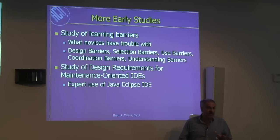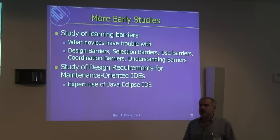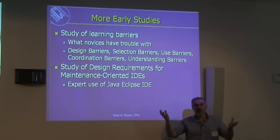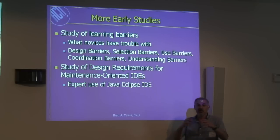And so what is it that people have trouble with? We came up with a model that describes all the different barriers that people have learning to program, very few of which have anything to do with the programming language itself. Right? You've got to figure out all these different things you want to use, how you're going to pick which one to use, how you're going to combine them together, and then how to figure out what actually happened.